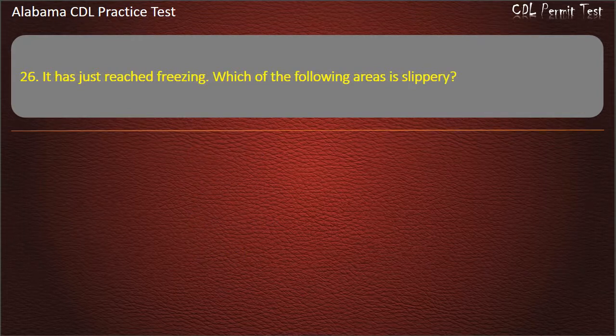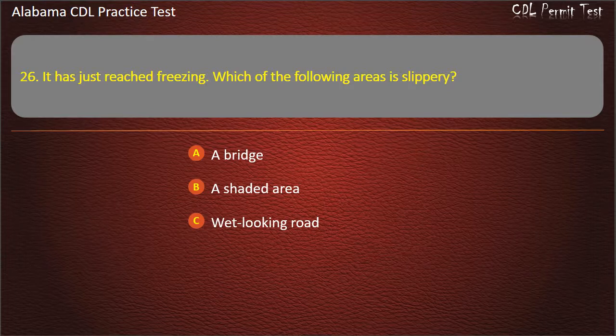Question 26. It has just reached freezing. Which of the following areas is slippery? A bridge. A shaded area. Wet-looking road. All of the above. Answer. All of the above.